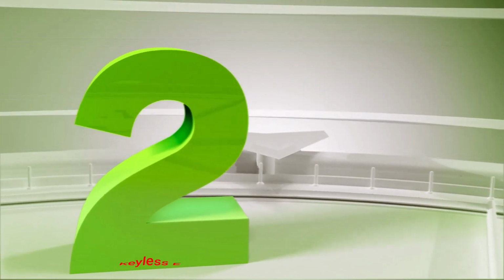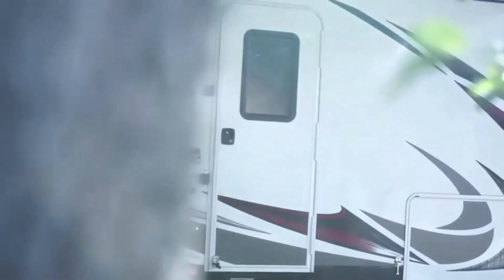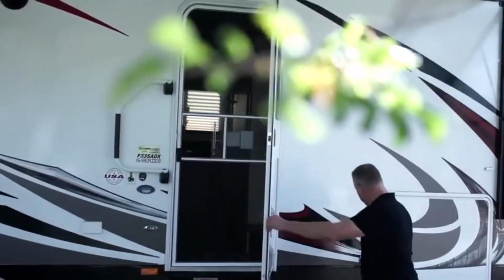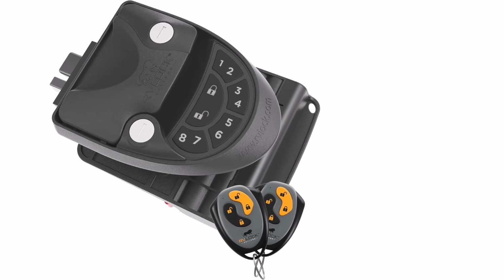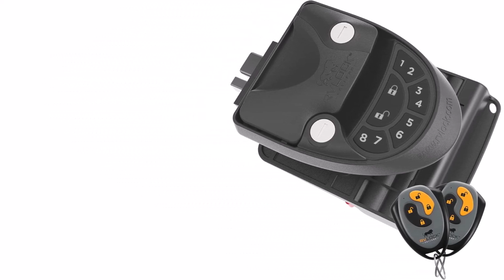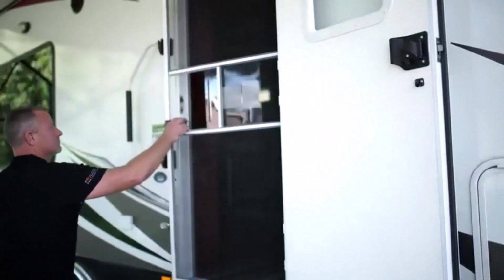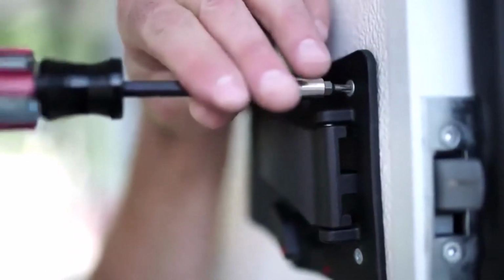Number 2. Revlock V4 RV Keyless Entry Door Lock. If you're looking for a reliable electric RV door lock, look no further than the Revlock V4 RV Keyless Entry Door Lock. This model offers and does everything a person could want from one of these products. For instance, this product comes with a sleek design that makes sure it can easily mesh with your RV's exterior. It shouldn't draw any attention to itself and provide the security you're looking for from an excellent RV door lock.